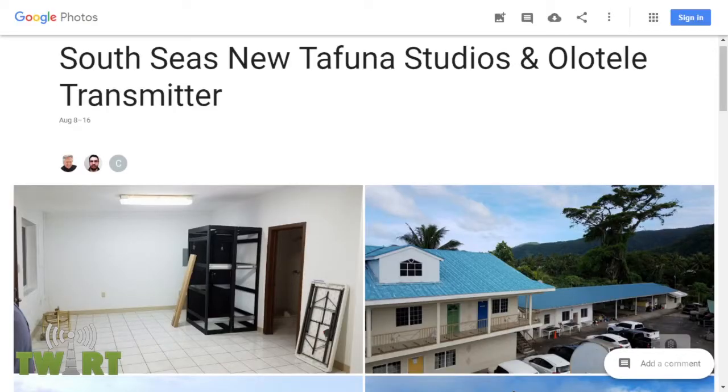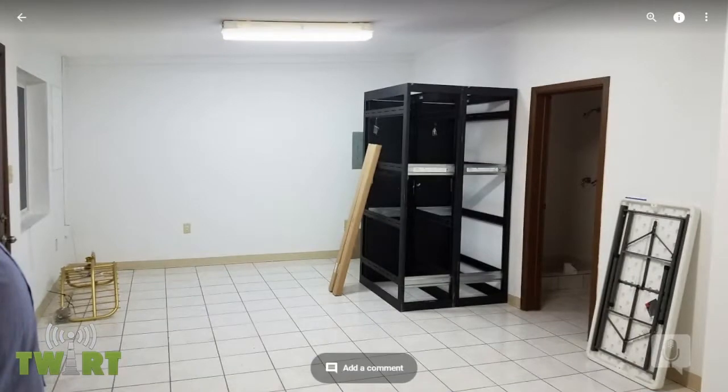Maybe you're totally confused. A map would help, but we're going to take a look at some pictures, some studio and transmitter site pictures. So let's go ahead and, Suncast, let's go ahead and start the first one there. If you can, zoom in on, yeah, there you go. So this is the new studio building.